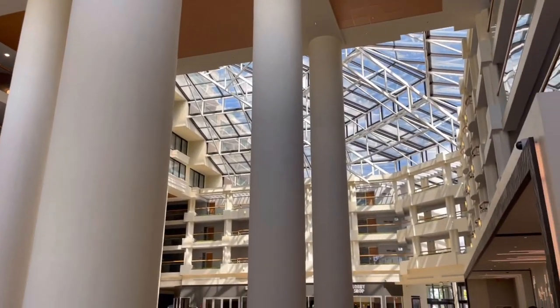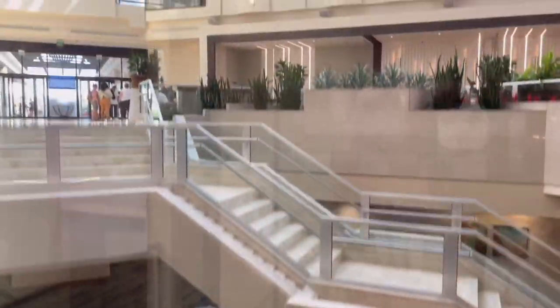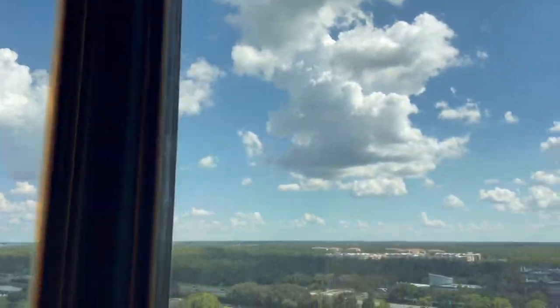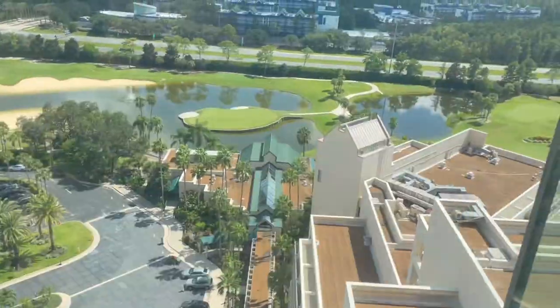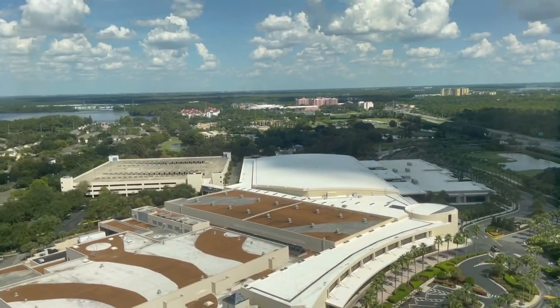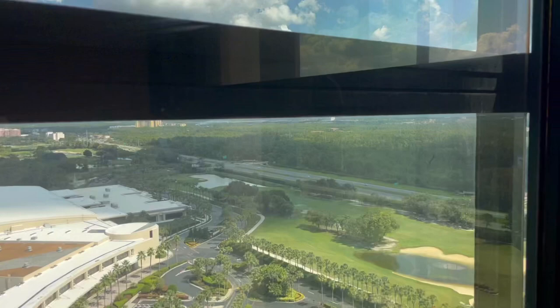Okay, now the moment we've all been waiting for, the great elevator ride. Come on and join me. Going down. 25th floor.